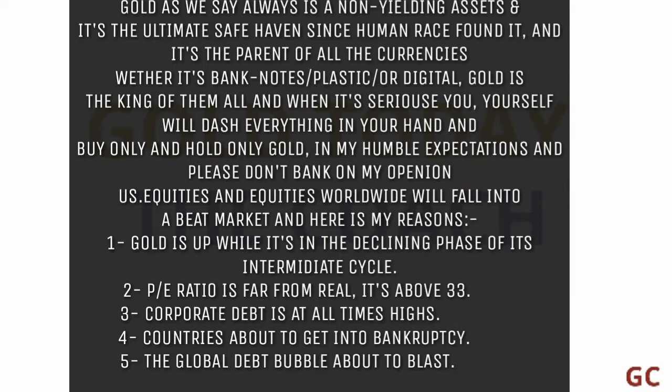This ratio should be around 16, which means if you buy a stock and hold it for 16 years, then the dividends that you are going to collect from this stock will equal the price that you paid originally to own this stock itself. Now this ratio on average is above 33, which is not acceptable. Not acceptable for the rational investor.